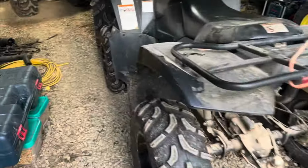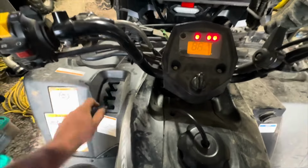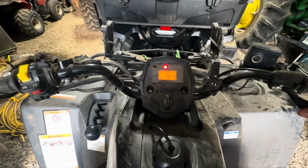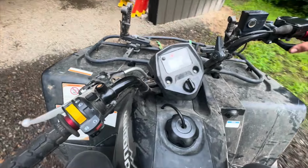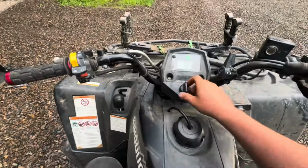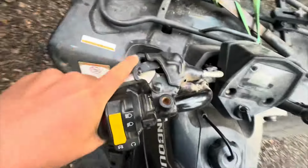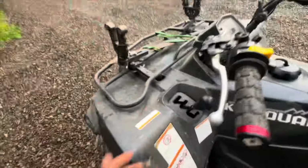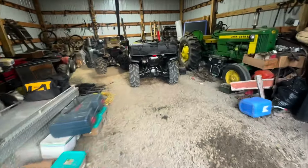Yeah. See, this thing will crank right up. It runs good. It runs good. But it just sounds like it's knocking. After you ride a Honda and Yamaha, boy, that's just... I know it's not a 750. And I think the 750s are actually pretty nice. But this 400 is quite the embarrassment.